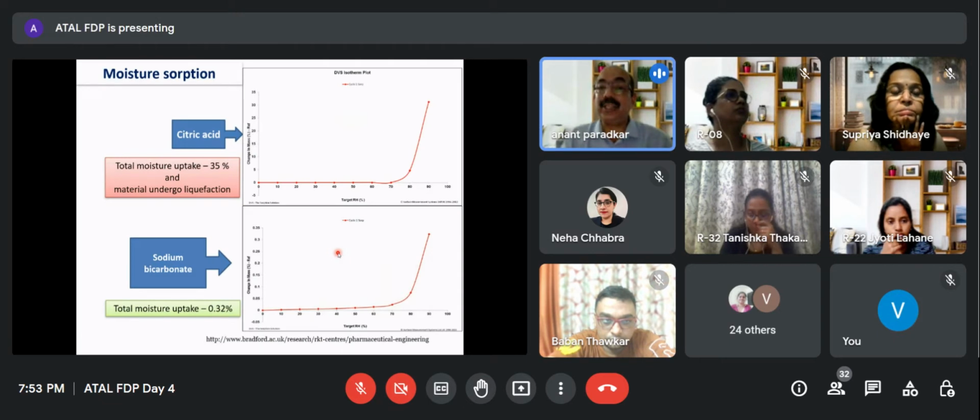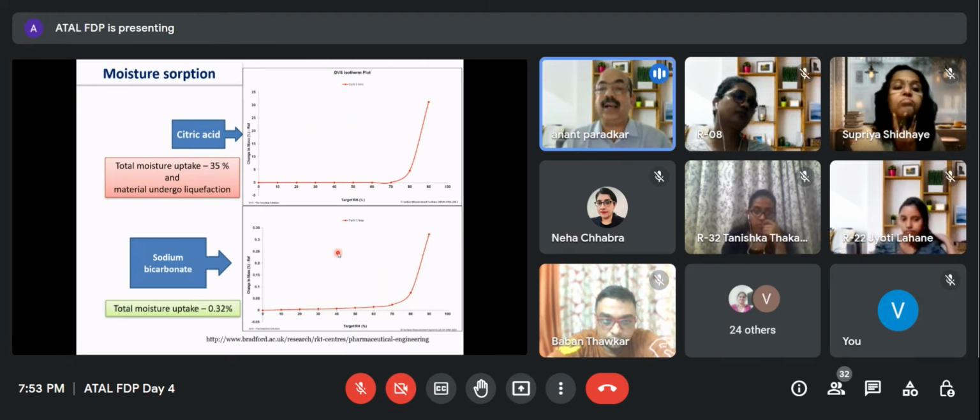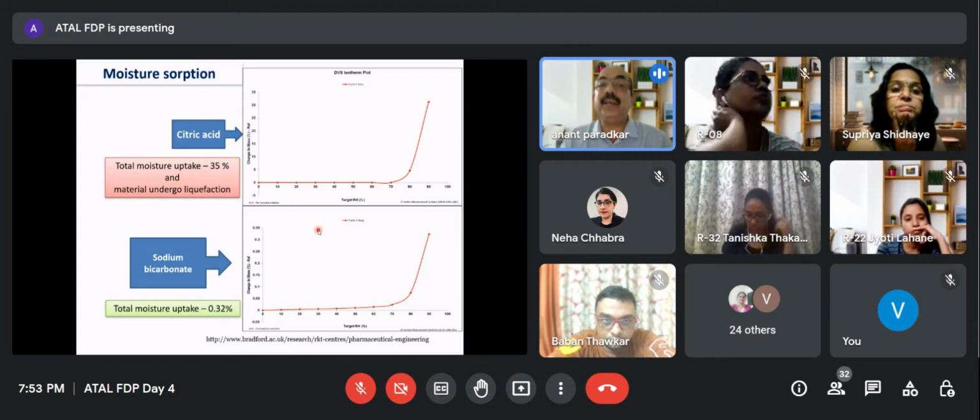Next slide, please. In the same way, when we kept citric acid in this gravimetric chamber, we saw that at 35% it takes 35% moisture, whereas sodium bicarbonate takes only 0.32% moisture.